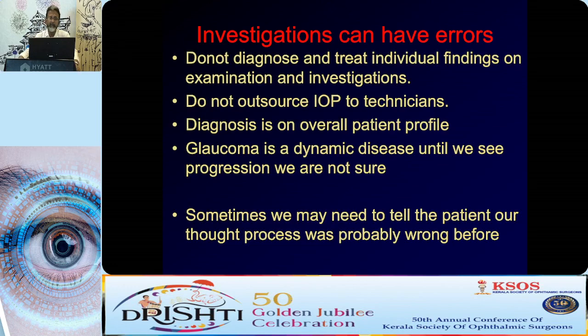We need to diagnose the patient on the overall patient profile, and glaucoma is a dynamic disease, and until we see progression we are never sure. That has to be at the back of your mind, so we keep revisiting the diagnosis on follow-up. Sometimes we may need to tell our patient, much down the line, once his long learning curve on fields goes through and the patient suddenly throws up a normal field 2 years down the line, that we probably were wrong at the start, and we can try cutting down on treatment.